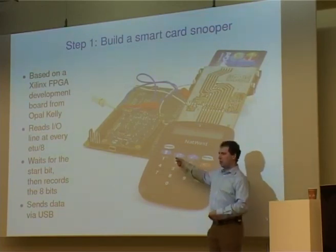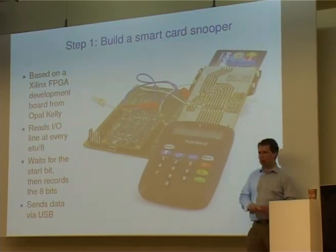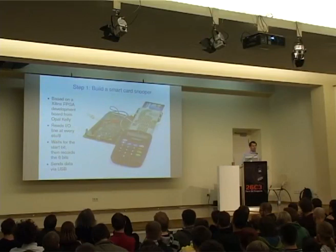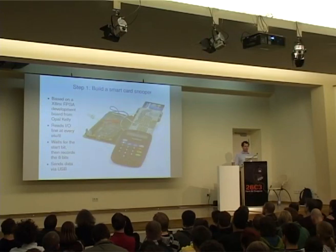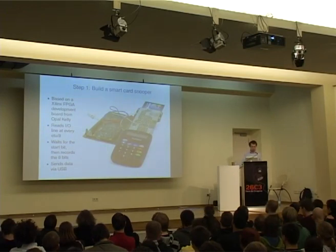It needs to be connected to the IO line, and also either needs to be connected to the clock line or it needs to be told the clock frequency, because the clock frequency can vary. It can vary anywhere between 1 megahertz and 5 megahertz. And the frequency of the data rate is that divided by 372. The reason it's divided by 372 is one of the cheapest types of clock crystal is the one that's used in American televisions. If you take this frequency and divide it by 372, you get 9,600 bits per second, which is compatible with standard serial ports. So that's another one of the strange things to do with the smart card protocol.